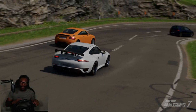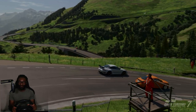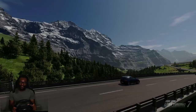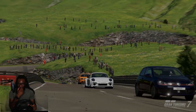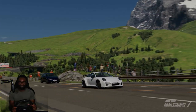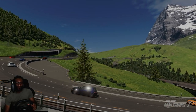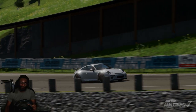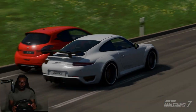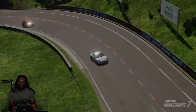Eiger Nordwand and the Ruf, whichever way you want to pronounce it. I always switch depending on how I feel that day. But I'm pretty sure it's Roof. I may be wrong. Don't listen to me, man. Beautiful car on a beautiful track. I'm glad they added these. I'm a fan of the brand. So, hey, the more the merrier is what I say.